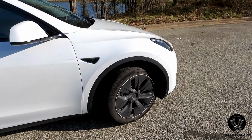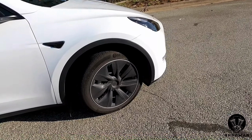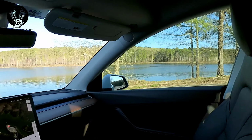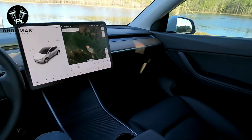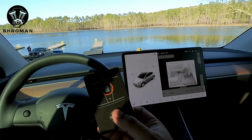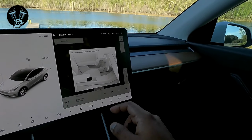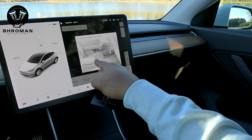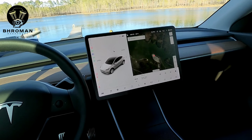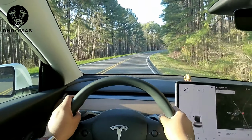For the wheels, it has the 19-inch Tesla wheels. I like to call them the Tesla wheels because you see those wheels on most Teslas. It's got good amount of visibility, and check out the cockpit. It looks really neat. And since I'm using the key card to get the car moving, see it says tap it here. You have to tap the key card by the center console. I'm gonna take the card and place it here, and boom, we're good to go.